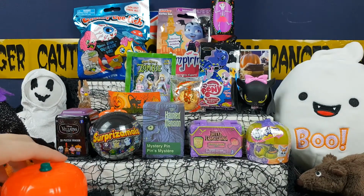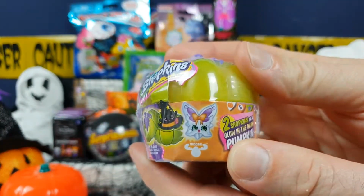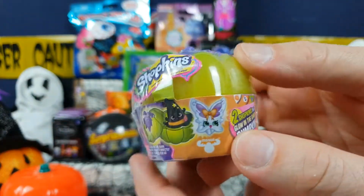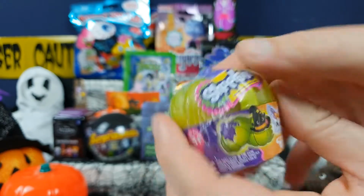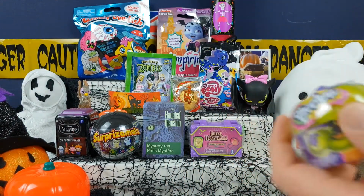Right, where am I going to go for? Where do you want to go for next? I'm going to go for Shopkins. You go some Shopkins. We do like these ones. They were very difficult to get in the UK. I don't think we got them until many years after they came out. I don't know. They've brought out new Shopkins Halloween ones since these ones got released.